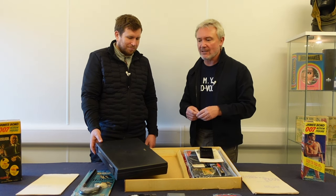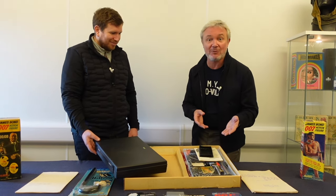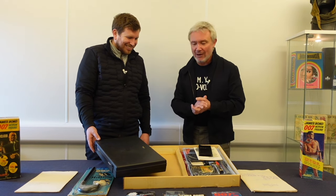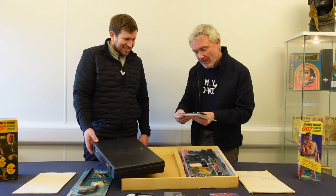Considering that the SD Studios attaché case went for, how much was it? 18,000. This has got an estimate of, we're probably going to go 2 to 3. So you can save yourself a fortune, and I think it's more fun as well. Really, very cool indeed. Somebody's going to be a very, very happy chappy or chapette.